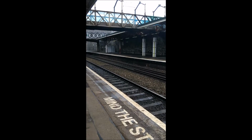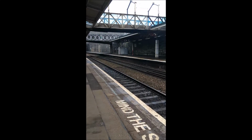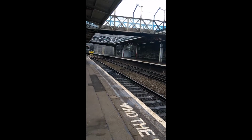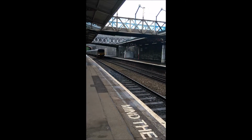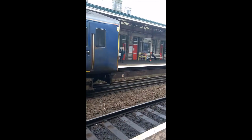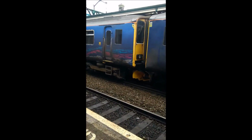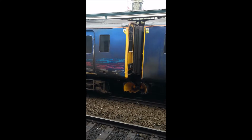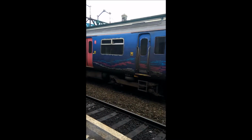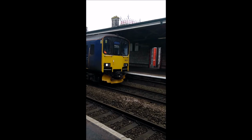The 12:33 Great Western Railway service to Paignton. And it is two 150s. Front is 150121. And 150-something-2, I think. And the number, sadly, is on the other side, so we can't catch it. We'll catch the number on the rear when it goes out. It's the 12:33 Great Western Railway service to Paignton. And as you can see, it's had a great big wash.